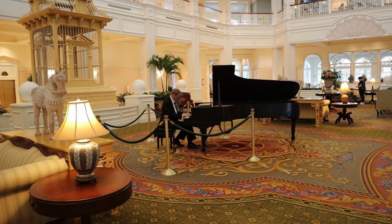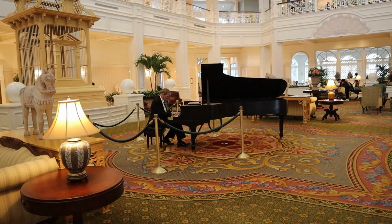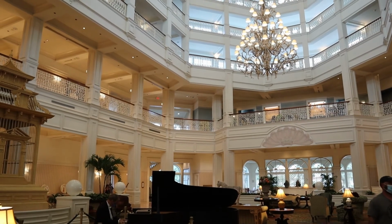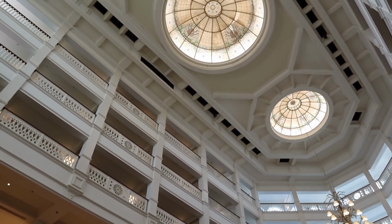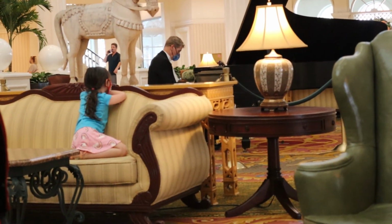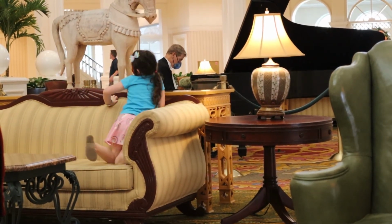Also not a bad way to spend your day, listening to this gentleman play this beautiful piano in the lobby of the Grand Floridian. Playing Moon River. Our daughters have been sitting right there watching him for like 15 minutes straight. Beautiful, beautiful.